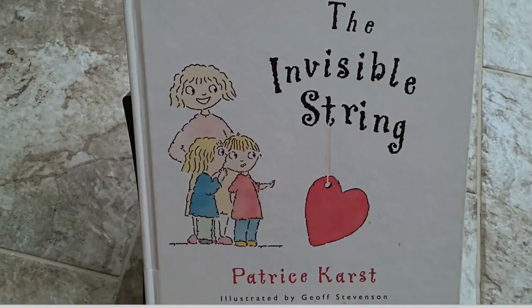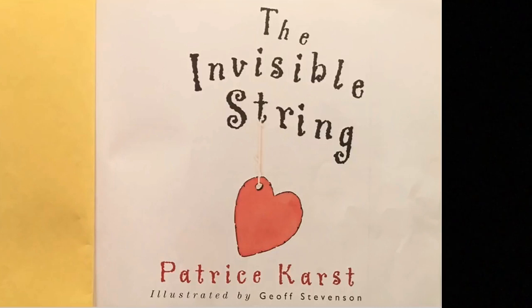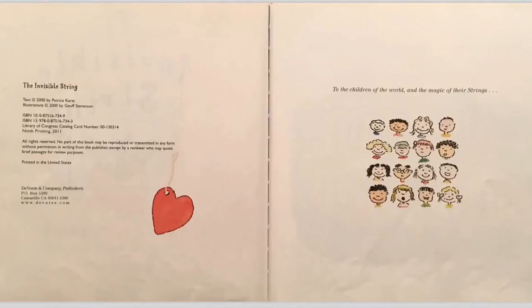The Invisible String, written by Patrice Karst and illustrated by Jeff Stevenson. The Invisible String, dedicated to the children of the world and the magic of their strings.